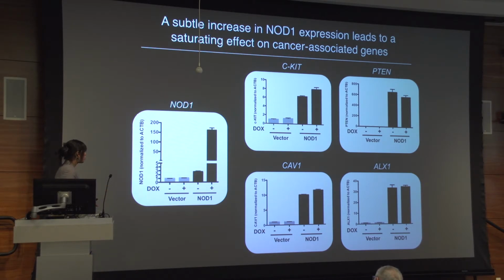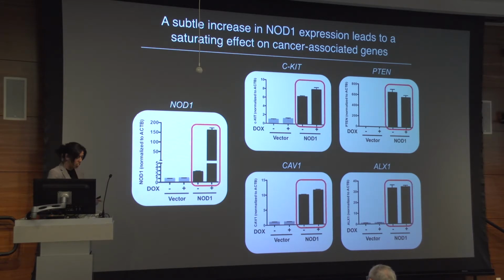And what we found was that, sure enough, similar to what we observed on a microarray, when we validate this by qPCR, we see that regardless of a 1.5 or a 200 or 150-fold increase in NOD1, we see saturating expression of these genes, essentially saying that a subtle increase in NOD1 expression is sufficient to manifest saturating expression of these proto-oncogenes.